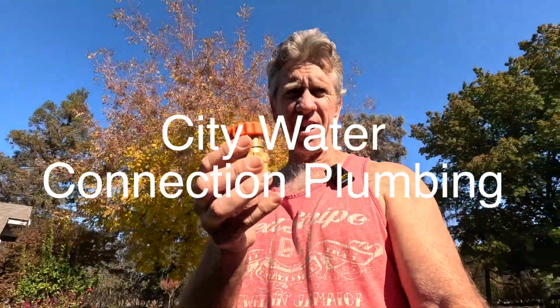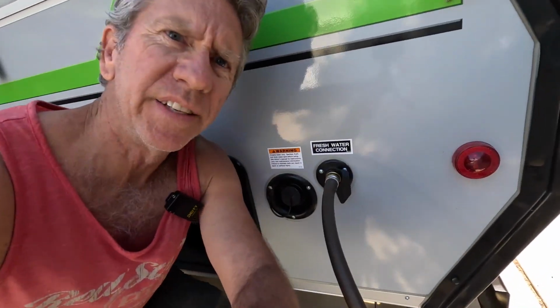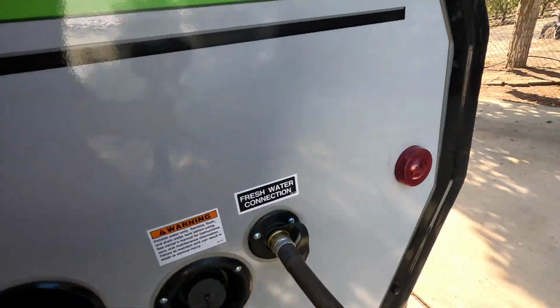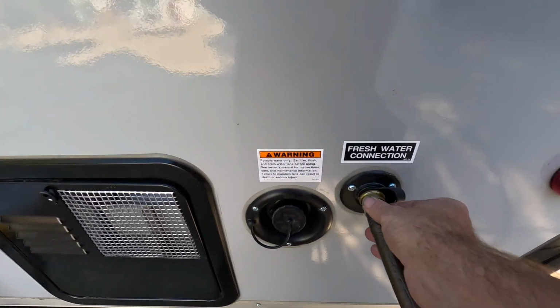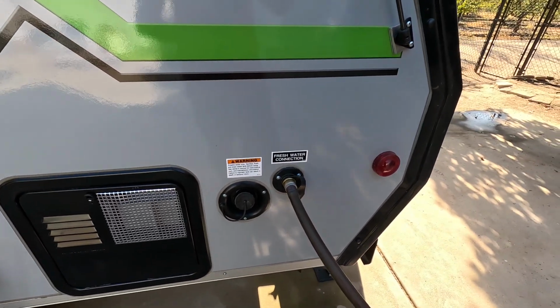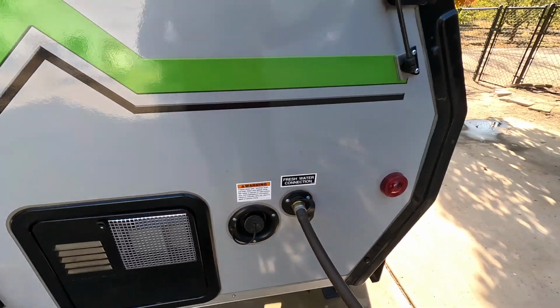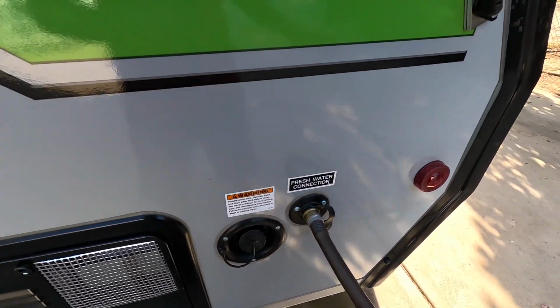And test the city water connection. So we have this, I guess the A-liner gives you this water pressure regulator, so we need to install that. So now we're connected to the city water. We put the pressure regulator over on the hose side, and so we've got this guy connected. So this would be filling up the hot water tank if it wasn't already filled up, and it's pressurizing the system. So now let's check the water with the city water connection.